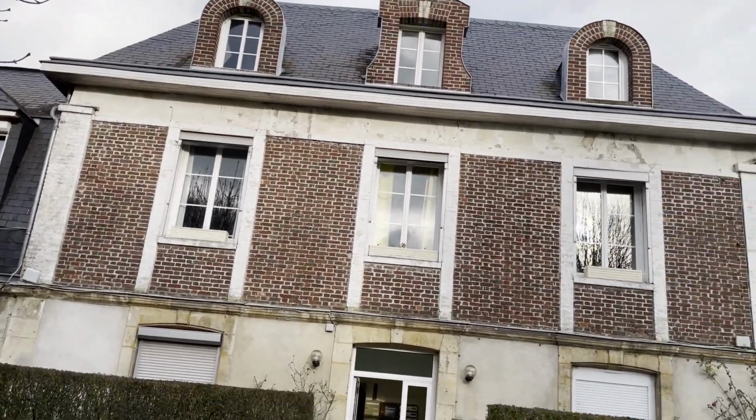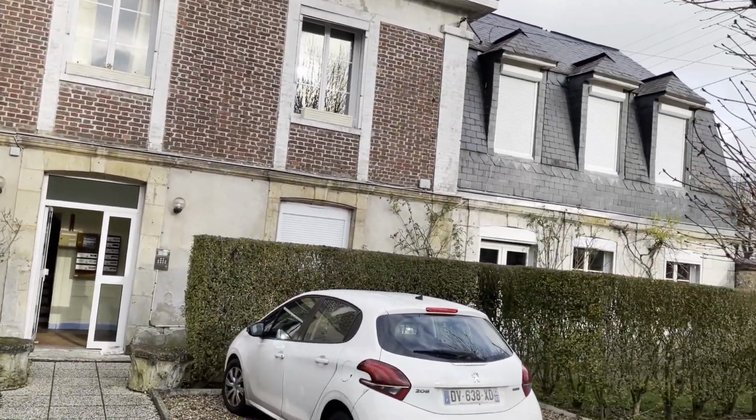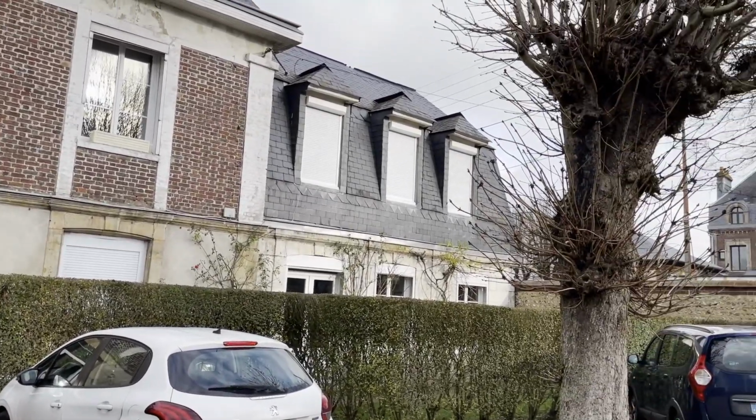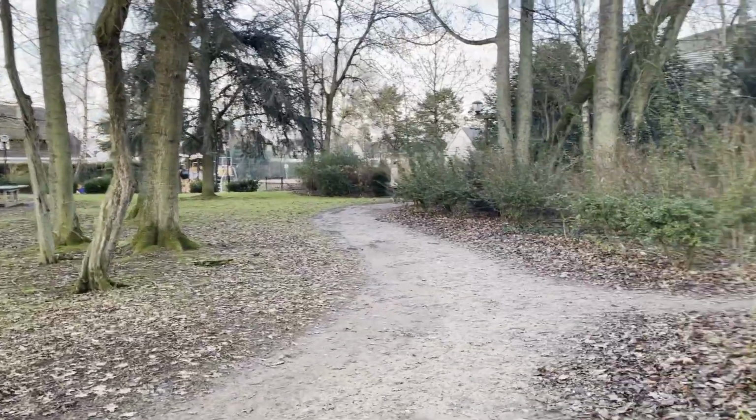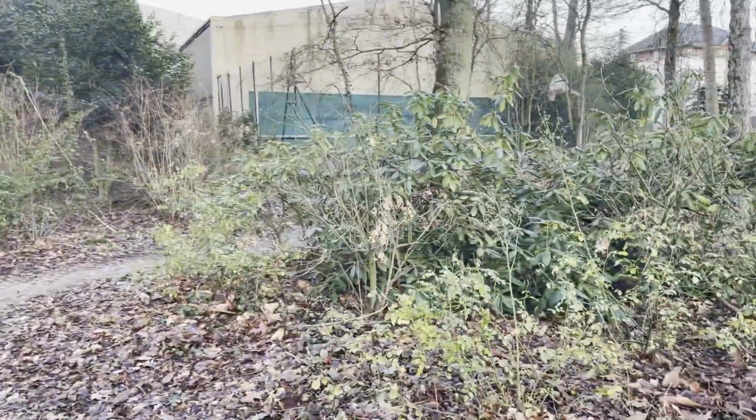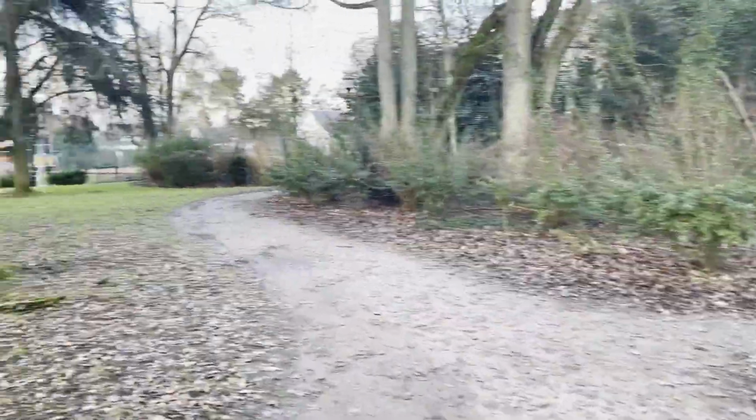The apartment is the middle brick section with an apartment either side, 4 below and 1 above in the roof. This is just the park next door, and we noticed as we were walking along that there are some tennis courts here as well, which is great because we actually love to play tennis together. Unfortunately for this one, there is an agency fee.